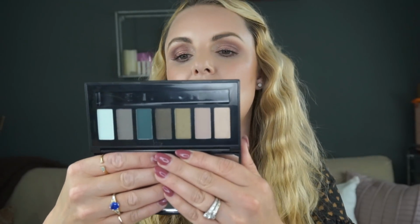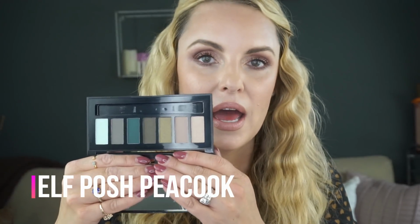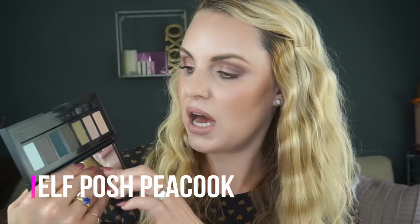Now, this palette is actually new from ELLE, and I wanted to pick an ELLE palette. This is this beautiful one. This is called POSH Peacock. I love the colors because I've just never seen a palette with this kind of colors, this kind of green, blue, khaki colors. I will be doing a look with this palette coming up soon because I think it's really great for fall. But I wanted to pick up an ELLE one because I absolutely love all of ELLE's palettes.